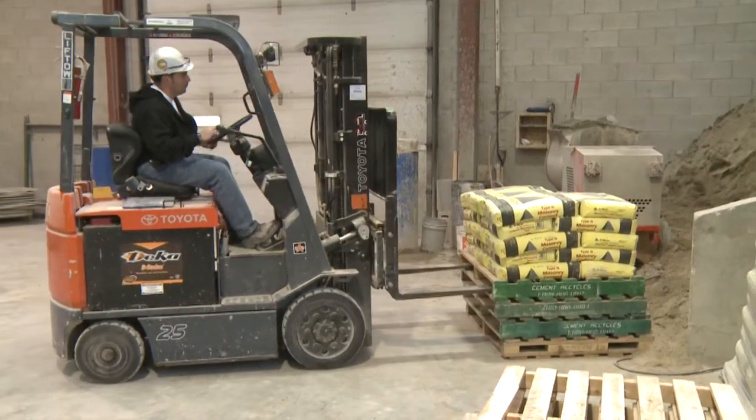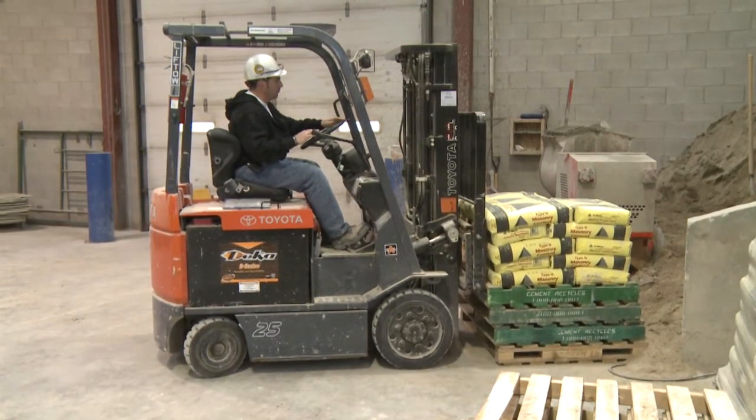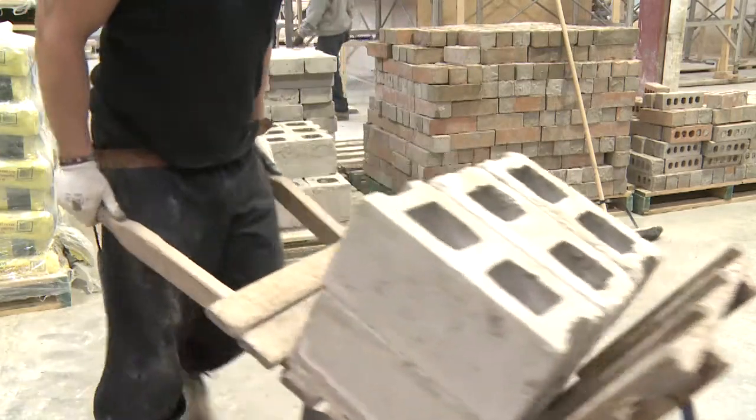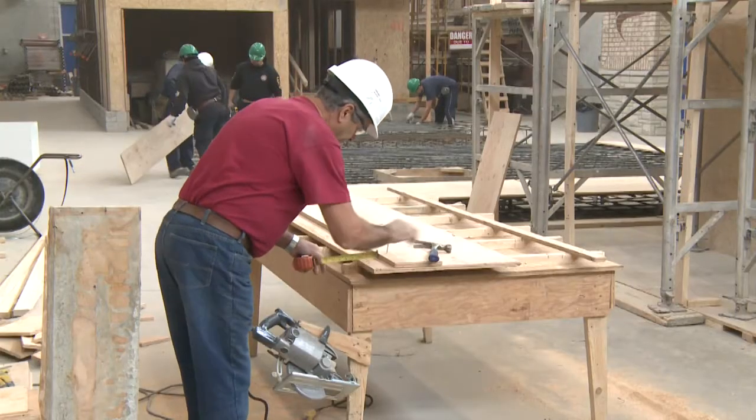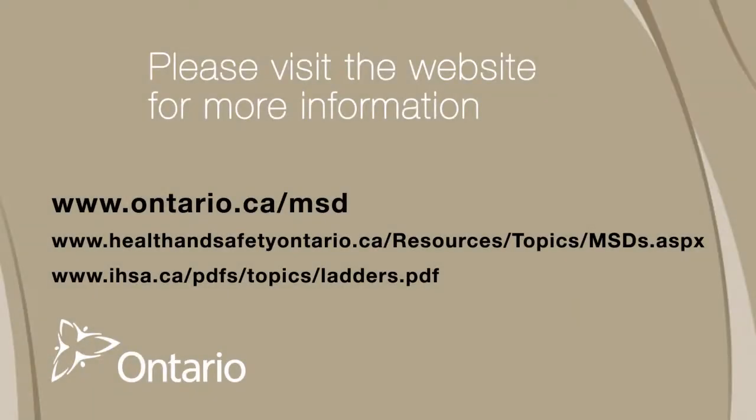Some options that workers can use when lifting and moving material are forklifts, carts, dollies, lifting devices, and positioning of the material and equipment. Everyone shares responsibility for workplace safety. MSDs are preventable. With proper design of the workplace, this type of injury can be avoided. For more information on prevention of MSDs, visit these websites. Also, you can refer to the Musculoskeletal Disorder Prevention Guideline.